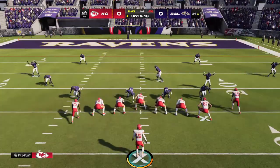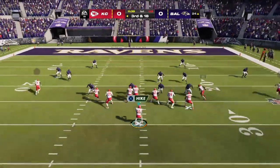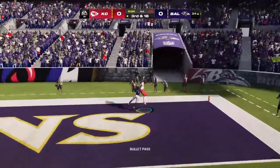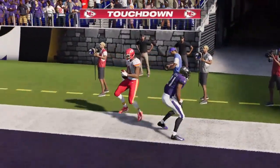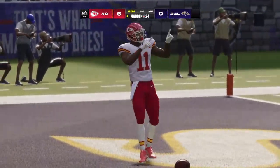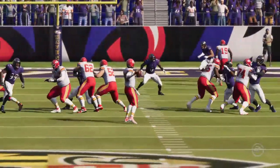Going to need better protection here. 3rd and long following the sack from Mahomes and company. He'll look to throw. A leap, and he's got it. Marquez Valdez-Scantling high in the air to bring it in. And the Chiefs are on the board first on the road here in Baltimore.